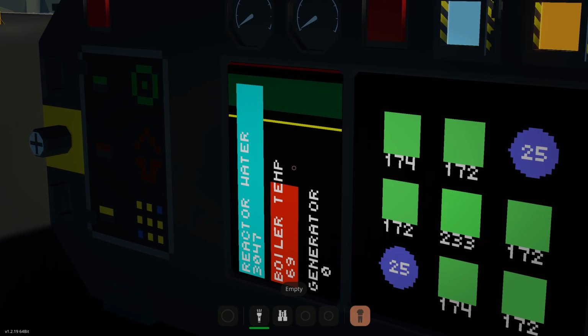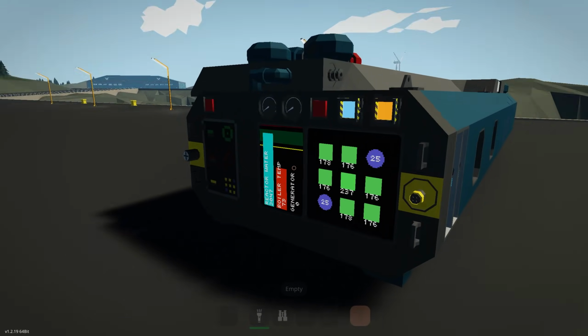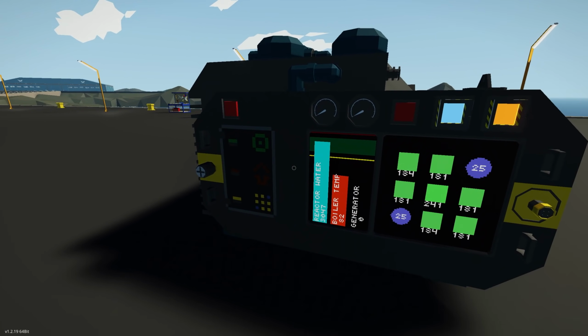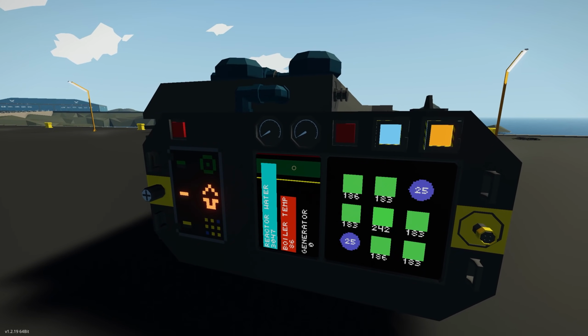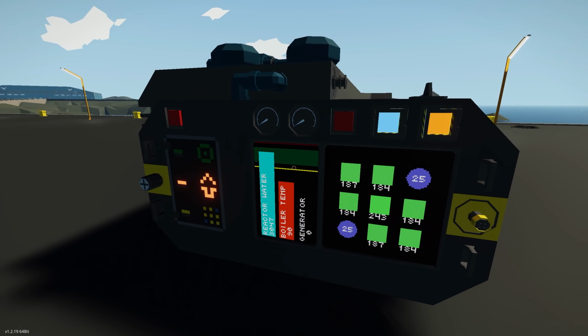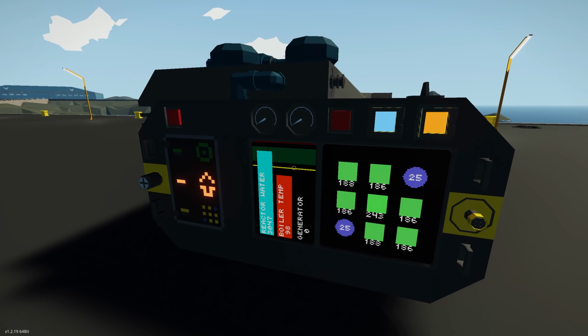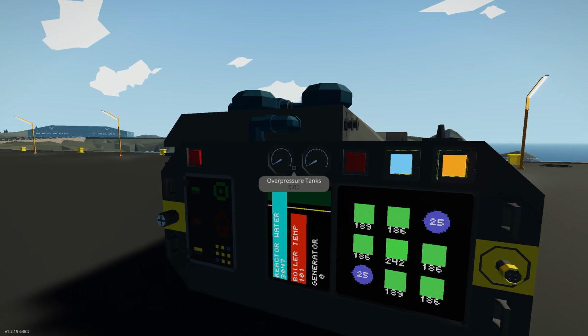And you can see our temperature is going up, and then eventually we will start producing some power here. Yeah, and then green is, I'm guessing, when the temperature gets up to full spec, everything should go green and we should be producing electricity, I'm guessing, from this. Okay, so a couple more seconds.